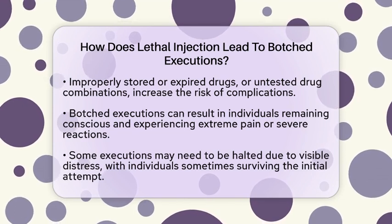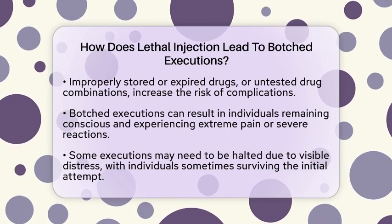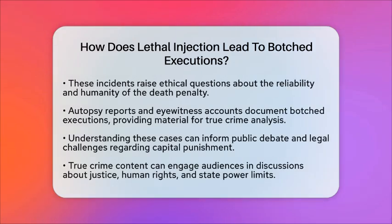From a true crime and criminology perspective, botched lethal injections raise serious questions about the reliability and humanity of the death penalty. They highlight how even well-intentioned methods can fail, leading to suffering that resembles torture. These incidents are often documented in autopsy reports and eyewitness accounts, providing material for true crime analysis and discussions about the ethics and effectiveness of capital punishment.